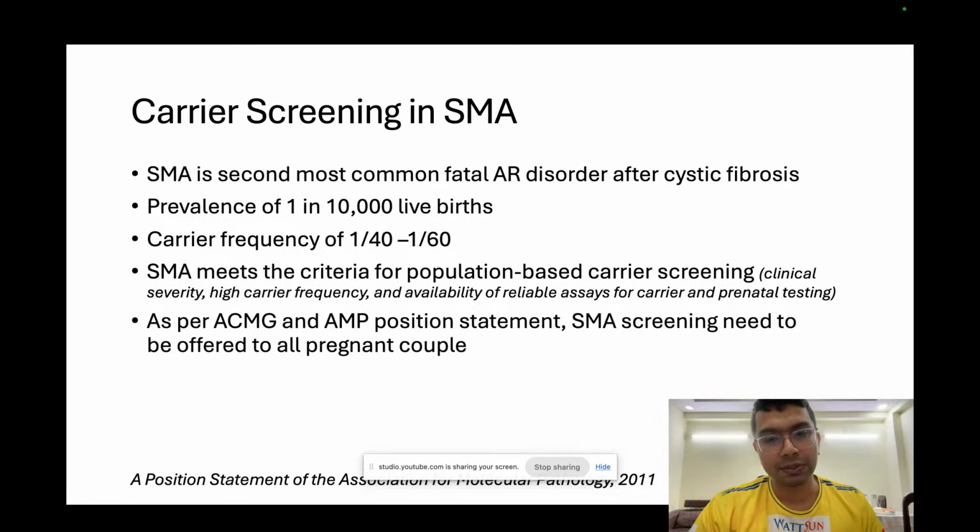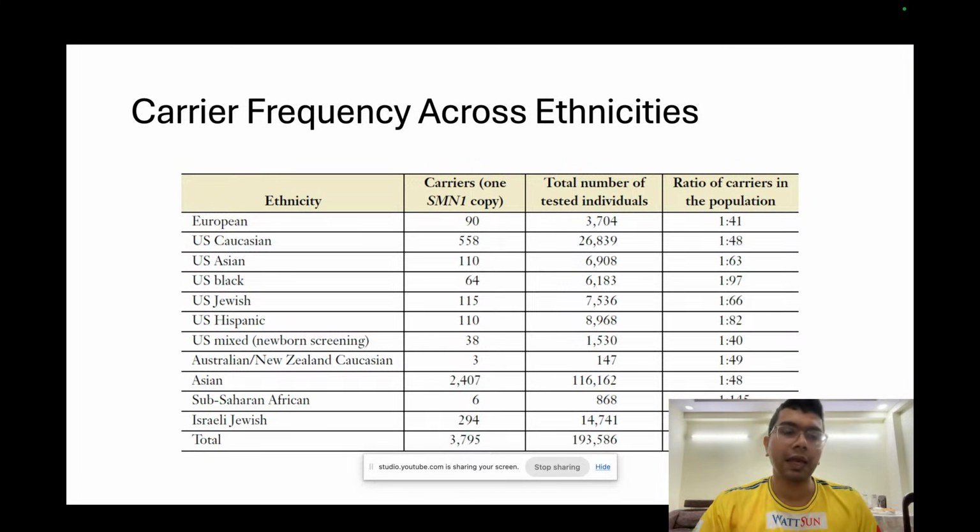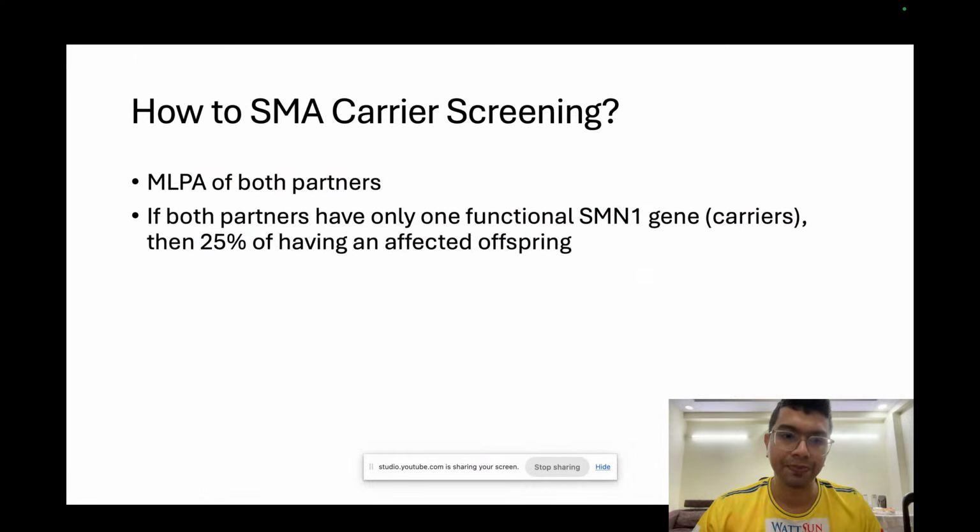Also, another problem is that even though we have certain genetic therapeutics for spinal muscular atrophy like Zolgensma, Itvisma, Nusinersen, Risdiplam, the cost is exorbitant. So at this point of time, the best prevention is primary prevention. Look at the carrier frequency across ethnicities. It's roughly 1 in 50 across all populations. So this is a pan-world problem and it is not restricted to a particular population or a particular country.